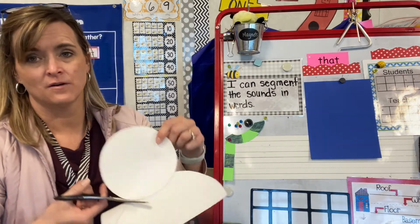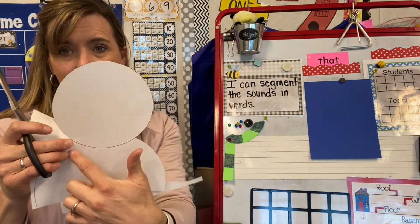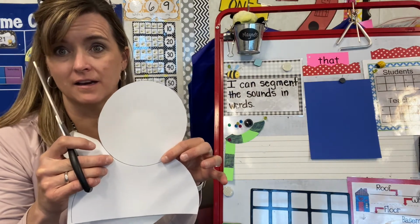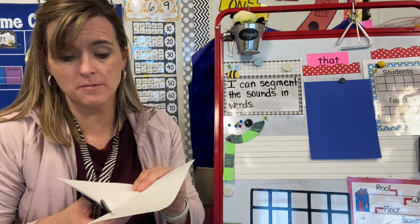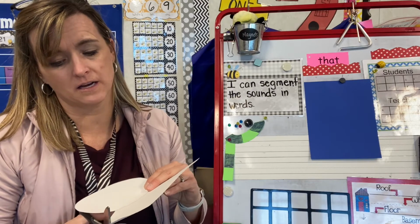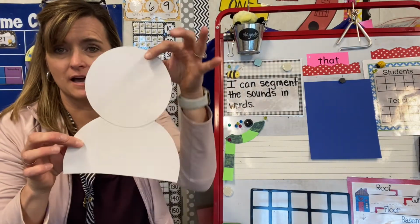And then when I get down to this part, I have to think the same thing. I have to stop when I get to that line instead of keeping on cutting, because I might accidentally cut off his head. I don't want to do that. I want to cut his body. So then I have to go, oh, wait, stop. Don't cut there. I want to cut his body. Don't want to cut his head off. So I'm going to stop and turn and cut that way. See how I cut that?